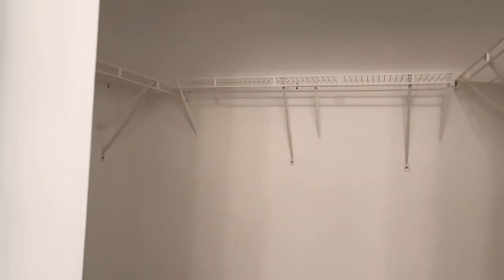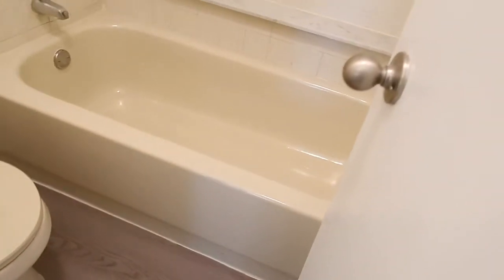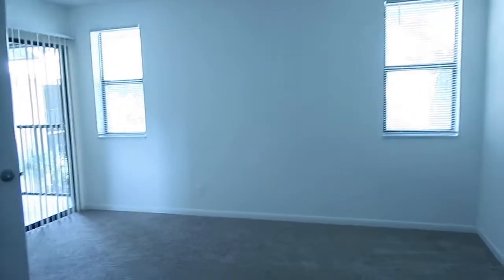So my closet in here, my tub. So you already know, baby, I'm excited. Thank you, Jesus.